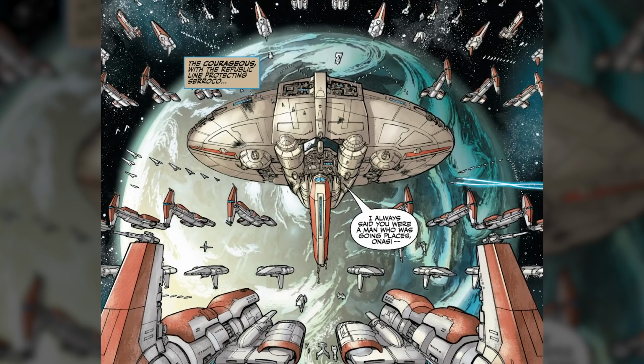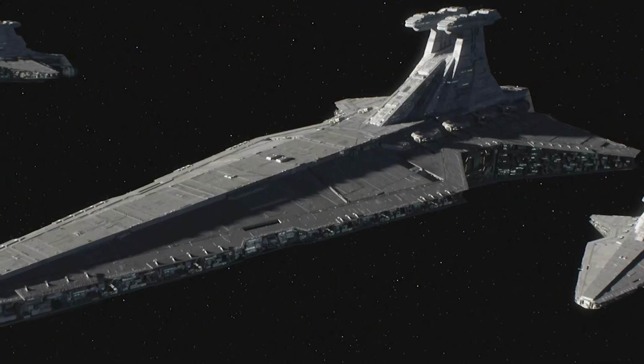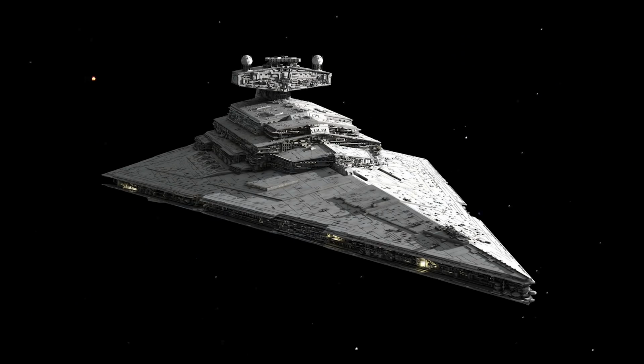While these command ships were massive and equal in size to the Lucrehulk battleships we would see during the Clone Wars, we have to remember that the 315-meter-long Hammerhead class was still the most common ship of the line, performing a role similar to what the Venator-class Star Destroyer would have had during the Clone Wars or the Imperial-class Star Destroyer during the Galactic Civil War.